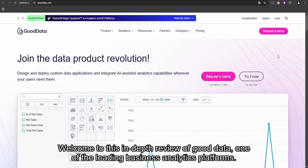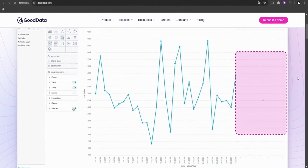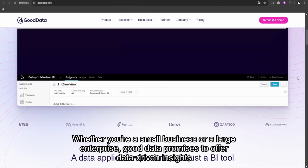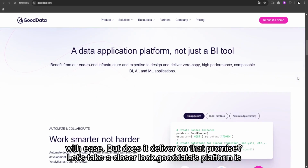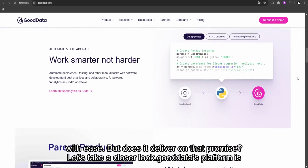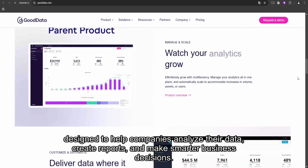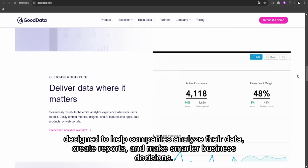Welcome to this in-depth review of GoodData, one of the leading business analytics platforms. Whether you're a small business or a large enterprise, GoodData promises to offer data-driven insights with ease. But does it deliver on that promise? Let's take a closer look. GoodData's platform is designed to help companies analyze their data, create reports, and make smarter business decisions.